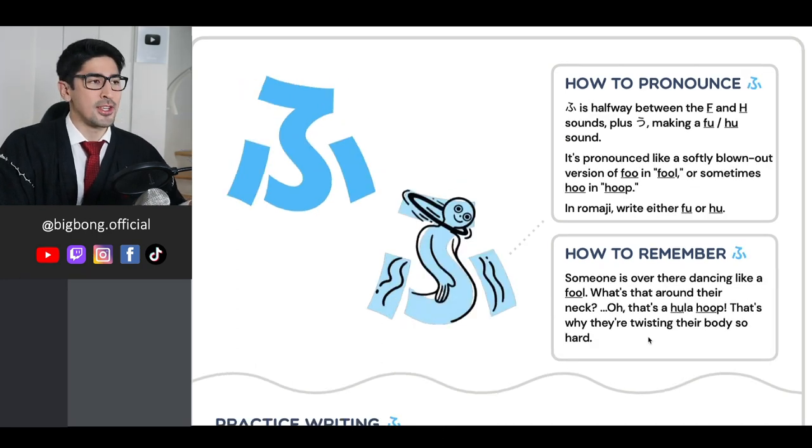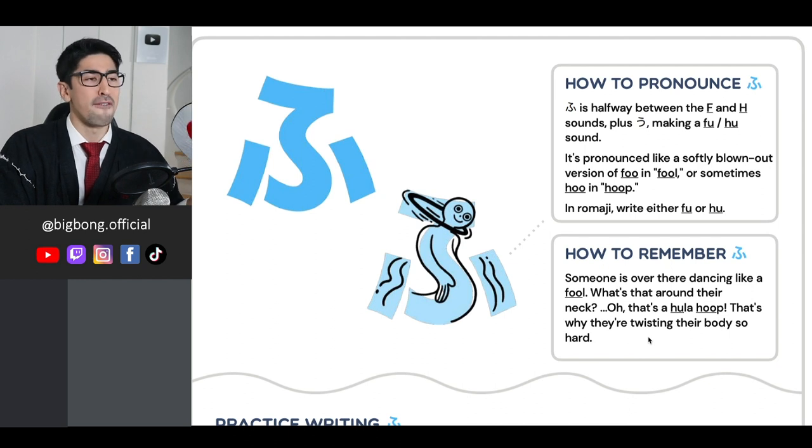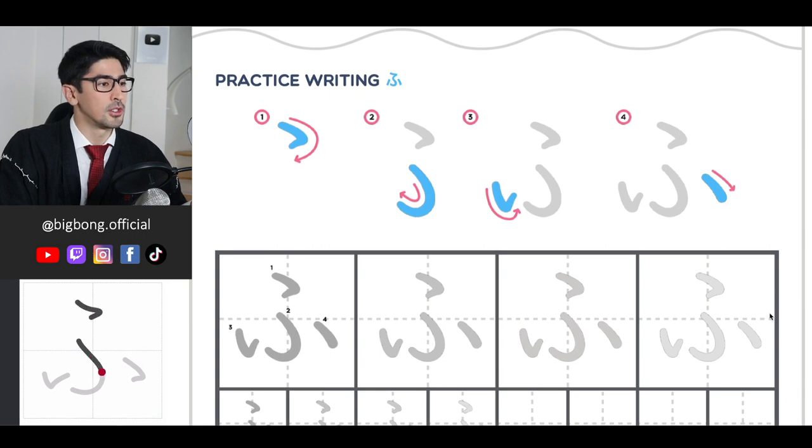Fu. So as I mentioned, fu is halfway between the F and H sounds, plus u, making a fu sound. So it's not fu, it's not hu, it's fu. It's pronounced like a softly blown out version of fu in fool, or sometimes who in hoop. How to remember fu? Someone is over there dancing like a fool. What's that around their neck? Oh, that's a hula hoop. That's why they're twisting their body so hard. Fu. So here, the first and second one are connected, but please try to separate them. One, two, three, and four.